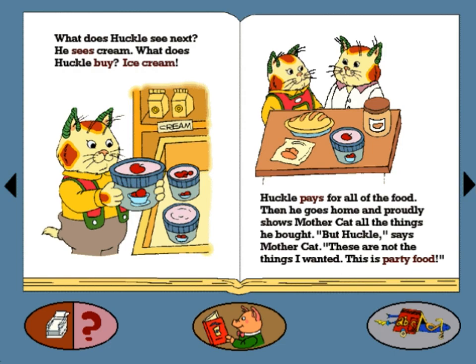What does Huckle see next? He sees cream. What does Huckle buy? Ice cream. Huckle pays for all of the food. Then he goes home and proudly shows Mother Cat all the things he bought. "But Huckle," says Mother Cat, "these are not the things I wanted. This is party food."